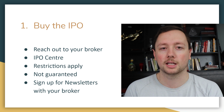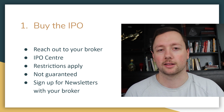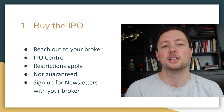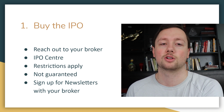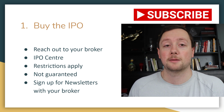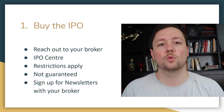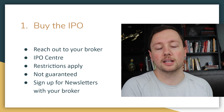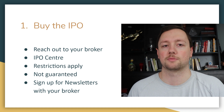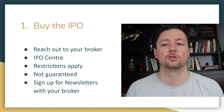Now, the problem here is that there are some restrictions. It is not quite as easy as just going in and buying the stock. With Questrade, for instance, you need to have a minimum of $5,000 that you can put towards that stock. It needs to be liquid, and you need to be able to hold it there for a couple of weeks until that company goes public. Depending on where your brokerage is located, you may also have limited access to Canadian or US markets. You might not be able to invest cross-border depending on where your account is and who your brokerage is.